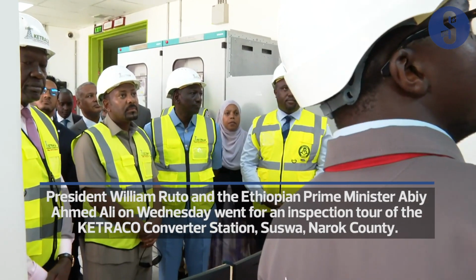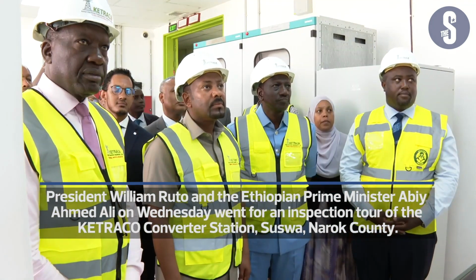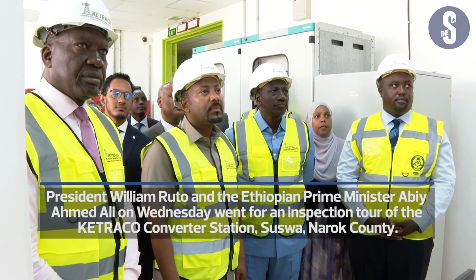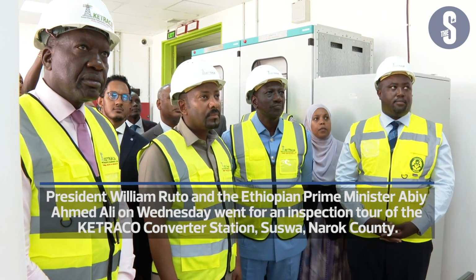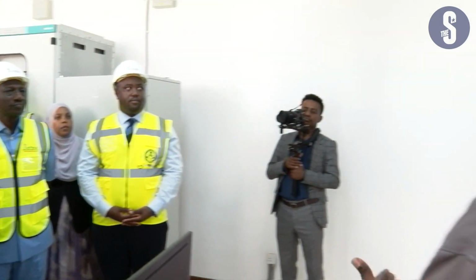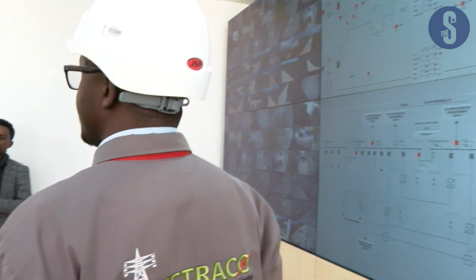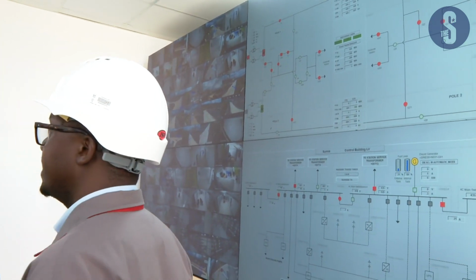Kenya. So from this system here, the control room, we are able to monitor. Ethiopia is exporting 200 megawatts and we are receiving 195 megawatts. So this also we are able to see here and we are able to coordinate in case there is any issue.